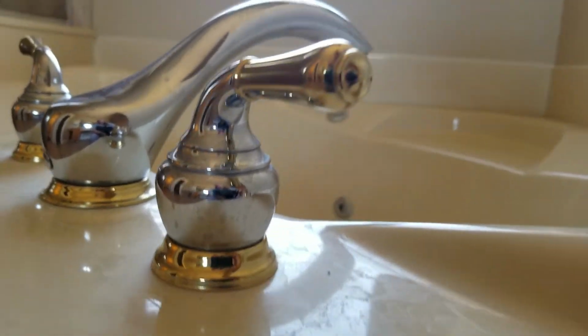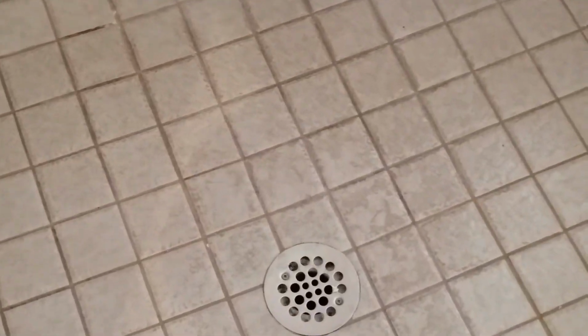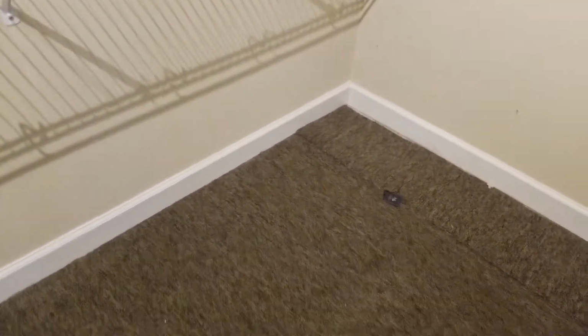are dirty. The glass in this shower is in pretty good condition. It's in a decent condition. But the floors need to be clean. Closet, a lot of papers, tags for clothes. You can see the dust right here.